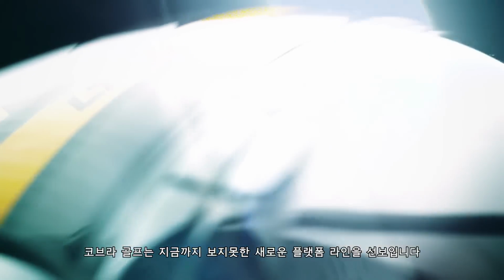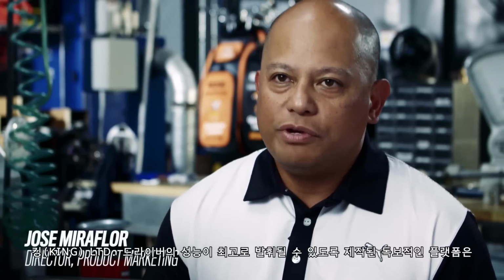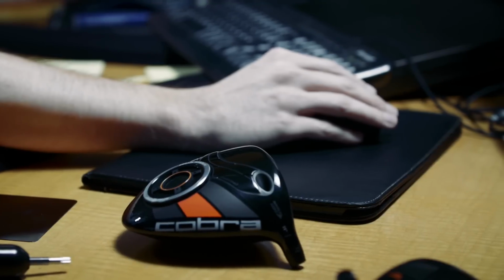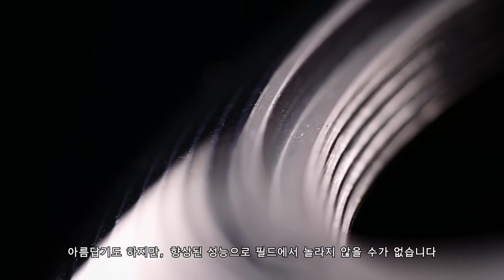We've created a new product platform called the King LTD. On the LTD platform, we can create and think freely about what's going to make the product perform its best. It's remarkable to look at it from a specification and an engineering standpoint, but much more importantly, it's going to be remarkable when somebody hits it. They're going to know right away that this is a very special driver.